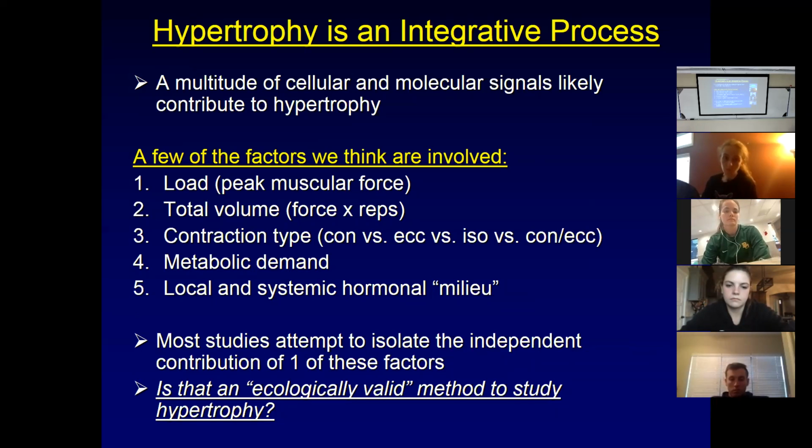Okay? Now, one of the things that we think are involved, as part of a resistance training program, that are going to be the stimulus or the signal that will activate these cellular and molecular pathways? Well, load. We think load is important, okay? We think the peak amount of muscular force or torque that is generated during a bout of resistance training plays some role in it. There's some evidence for that.